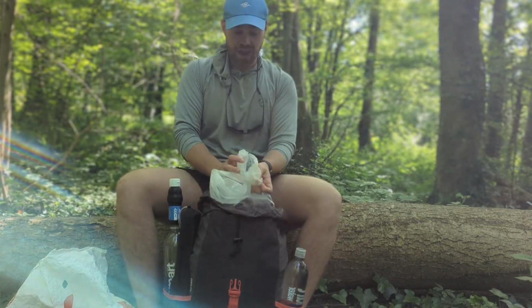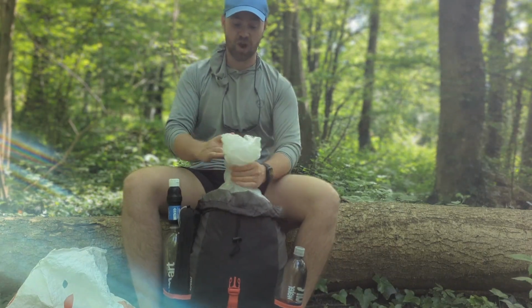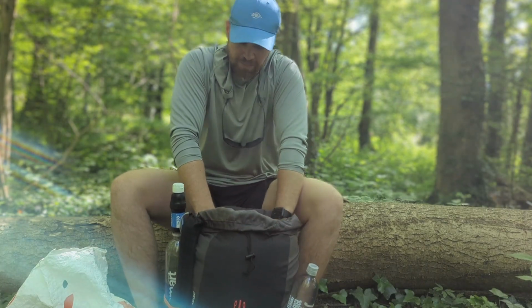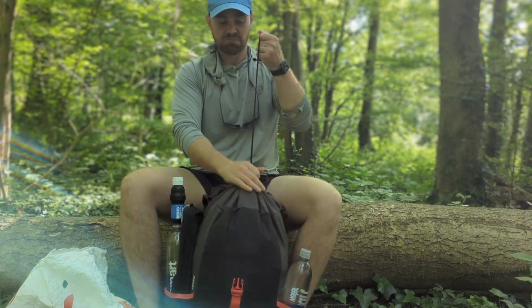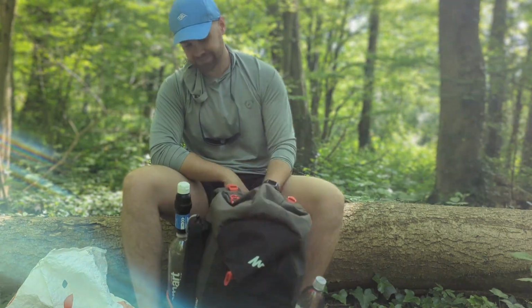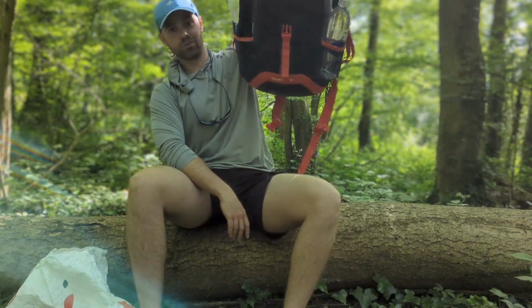As you can see, everything is nice and dry inside this stuff sack. I then wrap that up to keep it nice and tight. Bit of a press to remove some of the excess air, tighten it up with the drawstring, and that is my backpack. Yeah, you wouldn't think it all fits inside, would you?